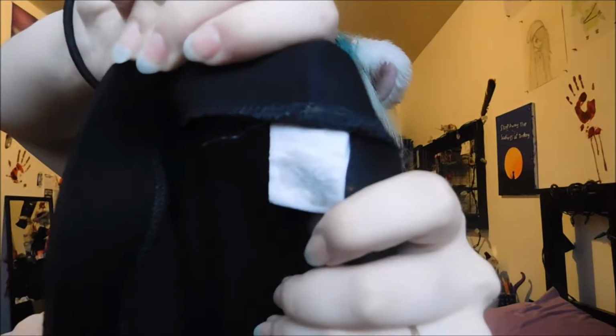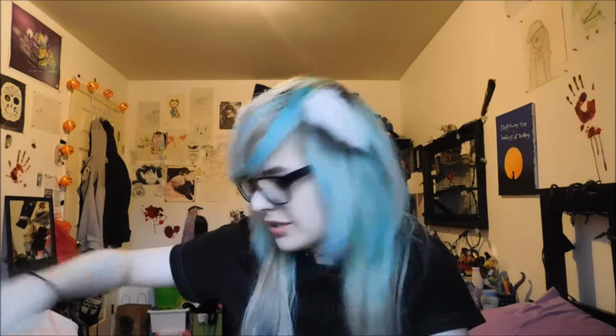And I doubt that they'll fit, but I had to give them a try. They are Camuo, whatever that says. They are yet again just black leggings. These ones are actually very stretchy. I don't know if they'll fit. I doubt it. But that's all I got because the thrift store was expensive.